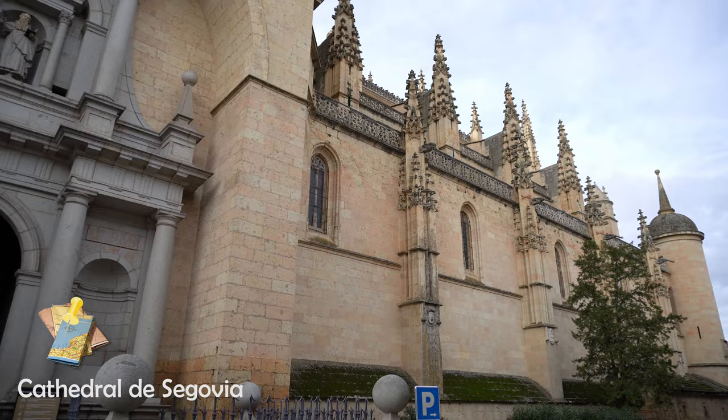Now, I missed out on the cathedral in Toledo, but I'm gonna give this one a go. It's called the Cathedral de Segovia.